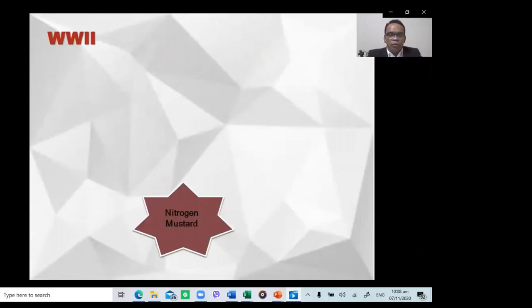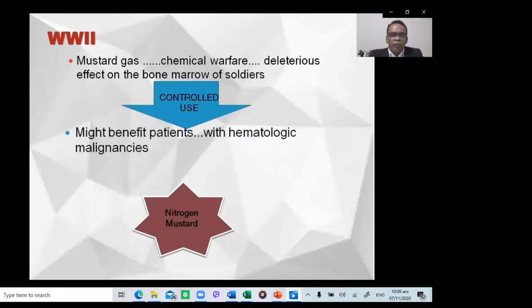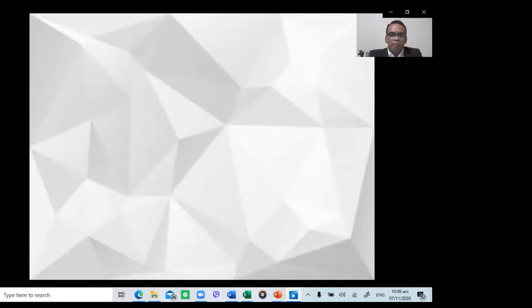During World War II, nitrogen mustard was used as a chemical warfare agent, but it had a deleterious effect on the bone marrow of the exposed soldiers. So the U.S. Army controlled the use of this agent and performed further research, which showed that it might benefit patients with hematologic malignancies. Their research became the model for the development of chemotherapeutic agents.